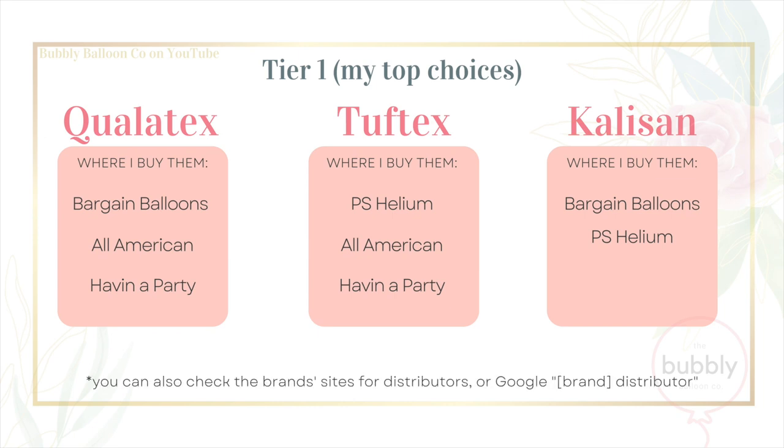Now another note here, guys, is that most of these brands that I'm going to be going over, on their website, they have a list of distributors, okay? So you can go and look for a distributor in your country or close to you. If you live in one of the metros that has one of these stores near you, you can go and shop in person. You don't have to do it online. Personally, I don't have a store for hours around me that sells these high quality brands, so I do all my shopping online, but maybe you're lucky enough to have one nearby and you don't even know it. So you can check out the Qualitex website. I think Tufdex and Calisan might also have them on there, or you can always just Google brand distributor. So Qualitex distributors or Tufdex distributors, Calisan distributors, and hopefully that helps you find some more as well.